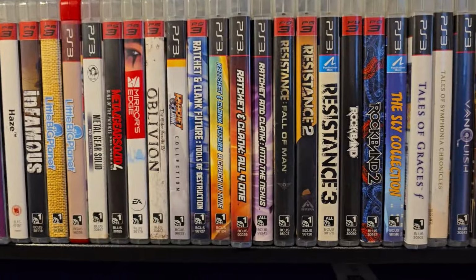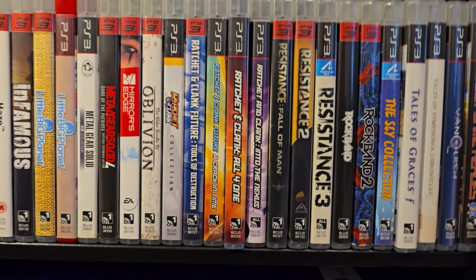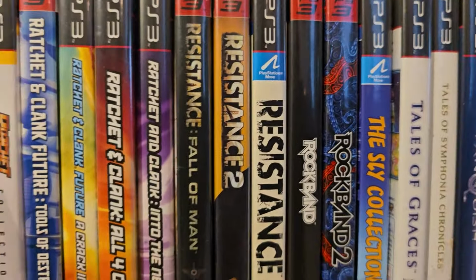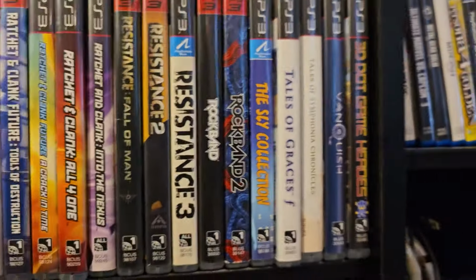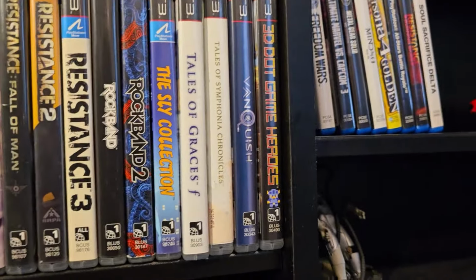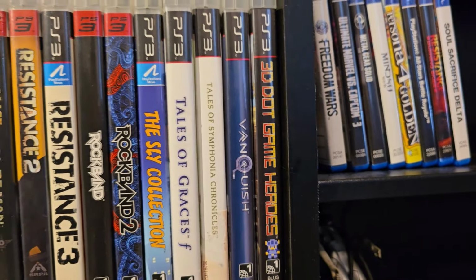Metal Gear Solid HD, Metal Gear Solid 4, Mirror's Edge, more Ratchet and Clank, Resistance, which was also made by Insomniac, and God, I spent so much time playing the co-op mode in Resistance 2. I wish they would bring that back. Rock Band, the games that taught me how to sing. Vanquish, a really unique action game. 3D Dot Game Heroes, awesome Zelda clone.